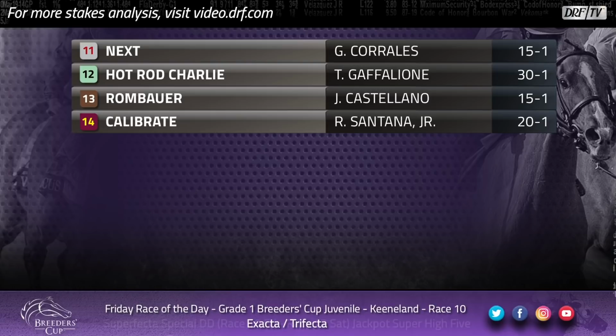He went turf to dirt. He took a big step forward there, and he got the job done. And now he's just in a much tougher spot from a tough outside post. Not sure this year's Grade 1 American Pharoah at Santa Anita was the strongest edition, but Rombauer did some good things in his dirt debut.